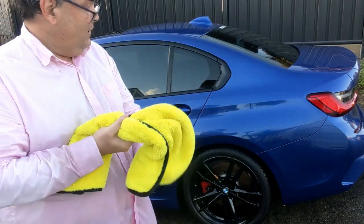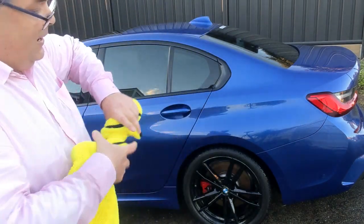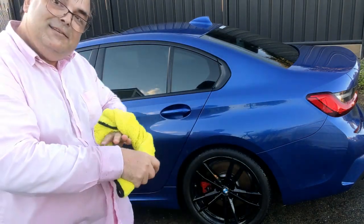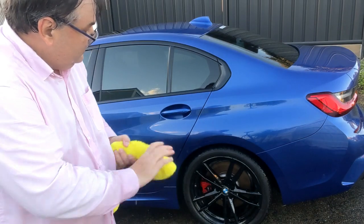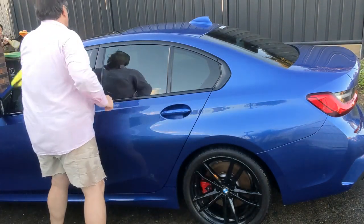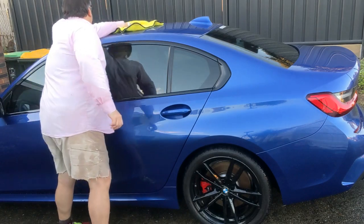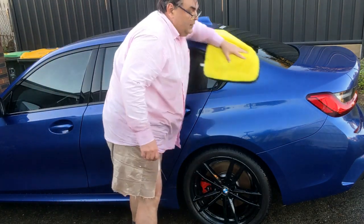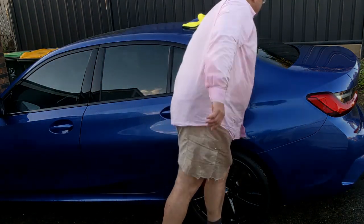Drive the car, and then you've got to go over it again. It's just that last detail. You don't want to do a shit job. So start from the top and do everything you can.